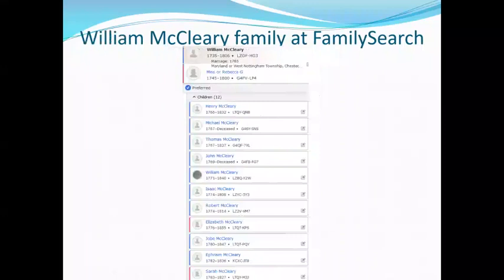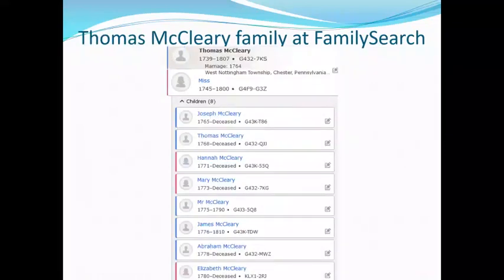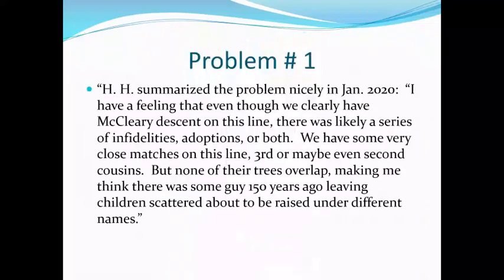So Thomas McCleary and William McCleary, their wives are not known. Rebecca might be the name of the wife for William McCleary because Rebecca is commonly found in the descendants of William McCleary, but still no proof of that. No wills for any of these people. So that made it challenging.